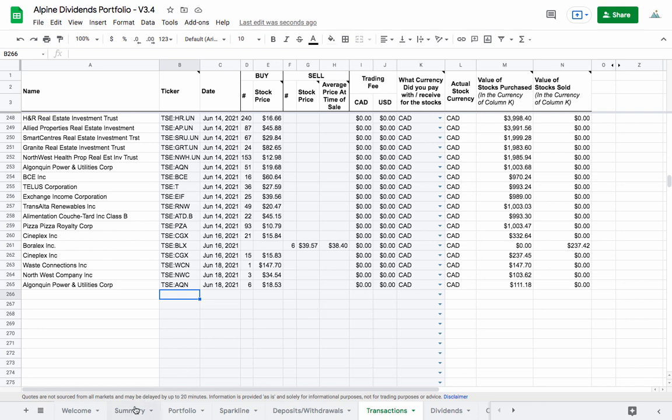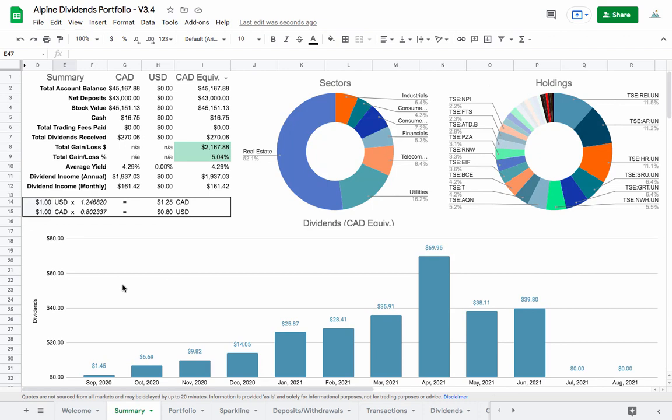But anyways, once that's all in, I'm just going to come back to the summary page and take a quick look at what has changed. Mostly here, I'm looking at the annual dividend income. So before, at the beginning of the video, it was at $1,927, and now we're at $1,937. So basically, based on the moves that I just made with these 3 companies, Waste Connections, Algonquin Power, and Northwest Company, my annual passive income has increased by about $10, which might not sound like a lot, but to me, that is still significant. I'm trying to generate as much passive income as possible, and any little bit counts.